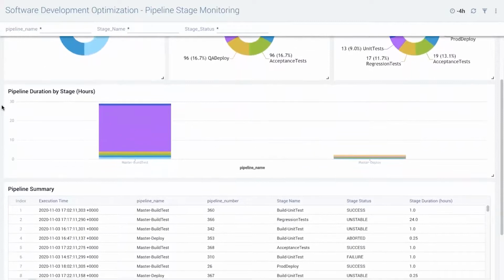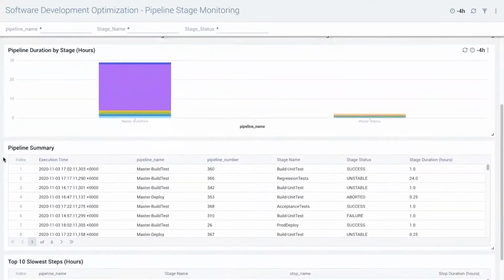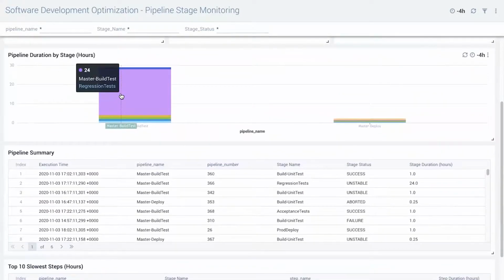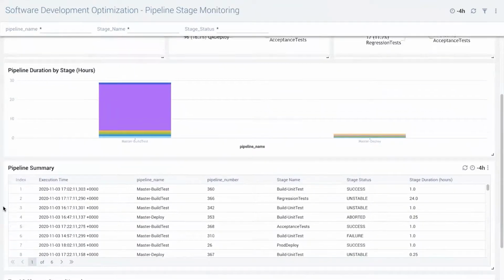This can be really helpful to root out any bottlenecks or things that are contributing to a slower lead time, right? So you can very quickly tell in this data set what's contributing to a long lead time. It's the regression tests in this master build test pipeline. And we're also collecting some data from the parts of this particular stage, right? The steps that are being executed inside this regression test. And there's a ton of data around what are the 10 slowest steps that are associated with a particular stage.